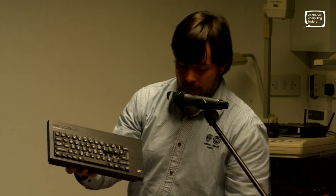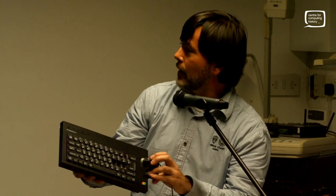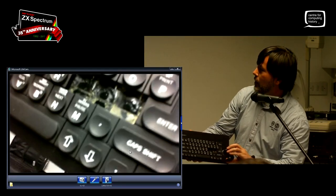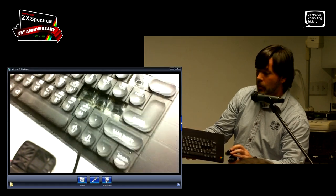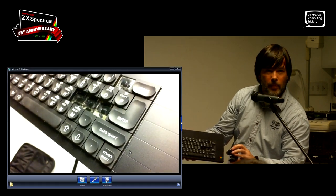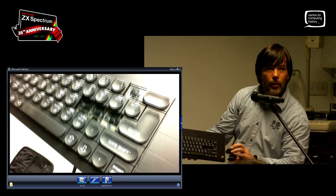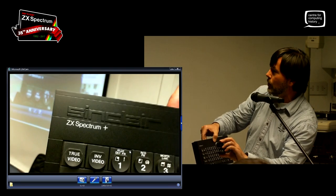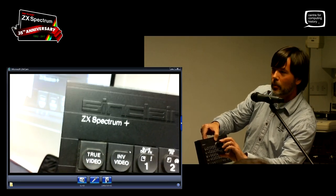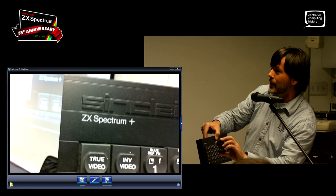And you see it because the keys fell off. There is no keyboard logic. So basically it's two pieces of hand molded plastic with some keys glued on. And you see other differences. If I remember well, the ZX Spectrum Plus normally is in red. This one is in white.